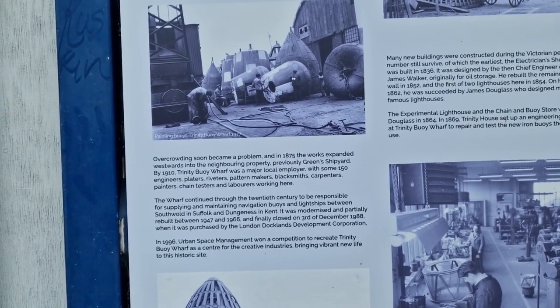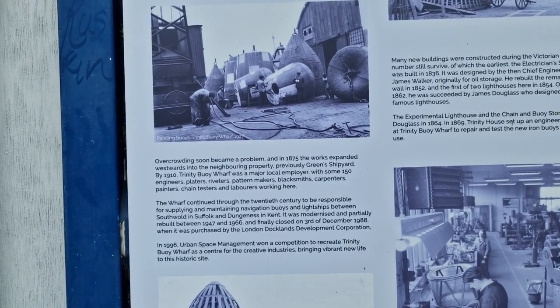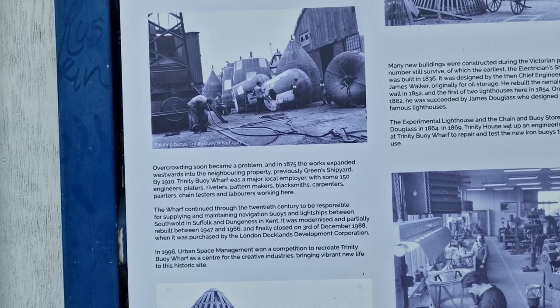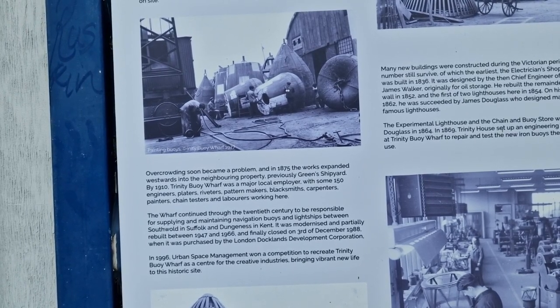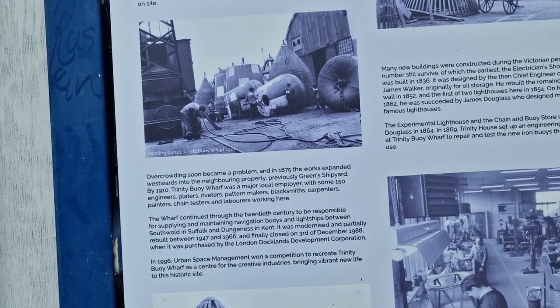Overcrowding soon became a problem. In 1875, works expanded westward into the neighbouring property, previously Green Shipyard. By 1910, Trinity Buoy Wharf was a major local employer with some 150 engineers, also platers, riveters, pattern makers, blacksmiths, carpenters, painters, chain testers and labourers working here.